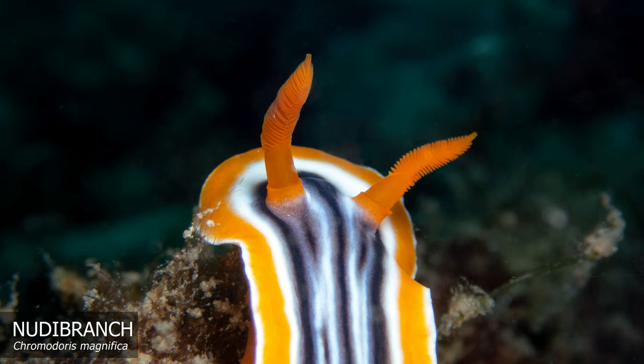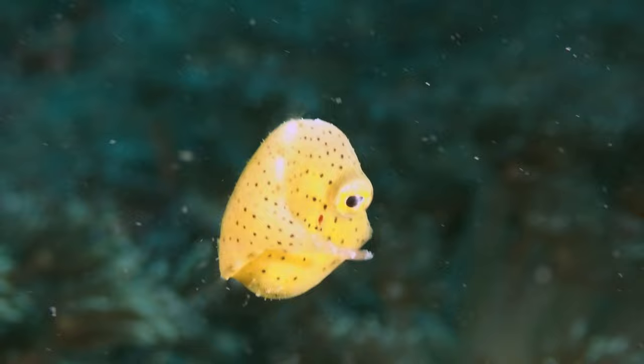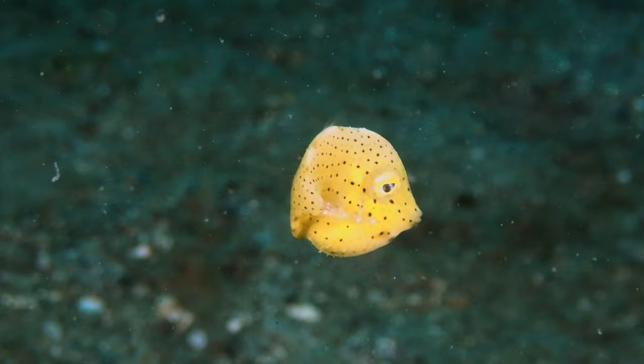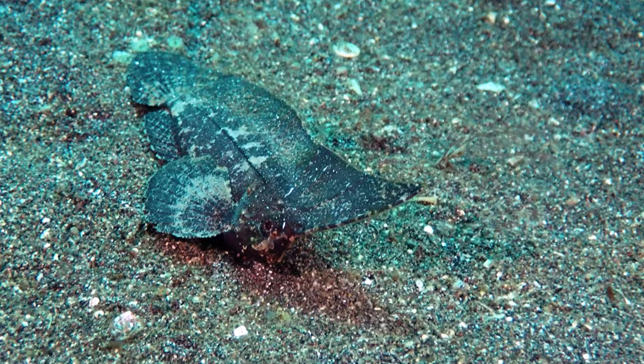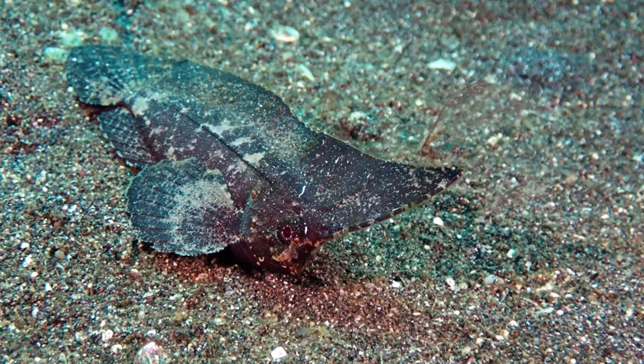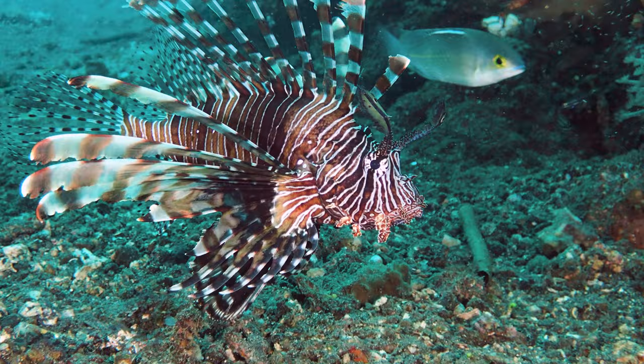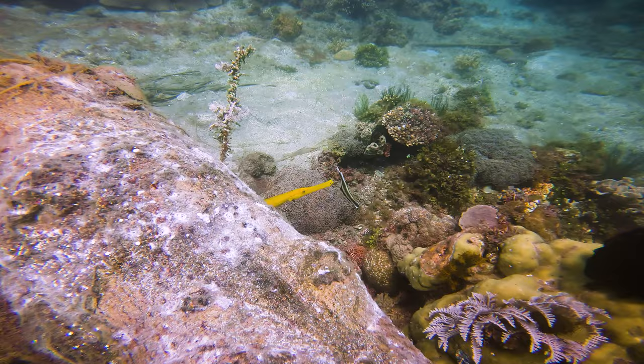A juvenile filefish just drifting along with the current. We usually find wasp fishes in pairs, but for some reason this one, who Jamie named Elvis, was sitting on his own, gently swaying in the current. A yellow trumpet fish hides behind a large log accompanied by a dusky batfish.